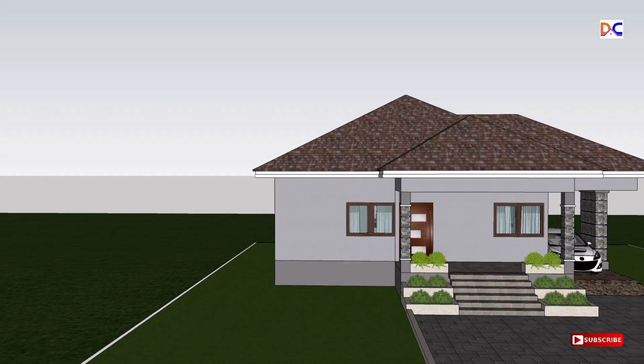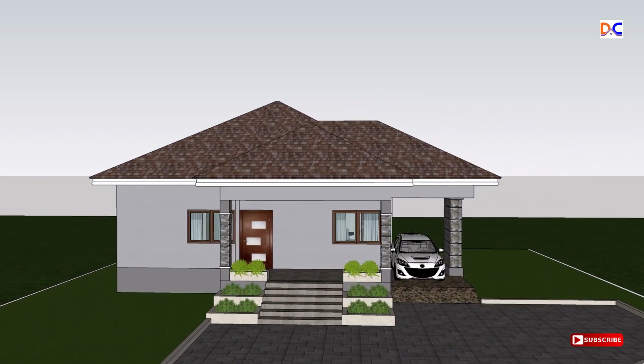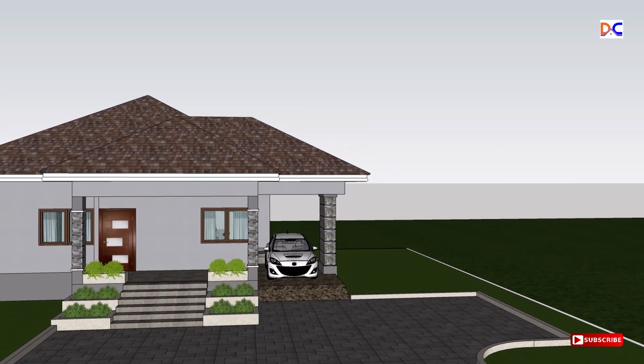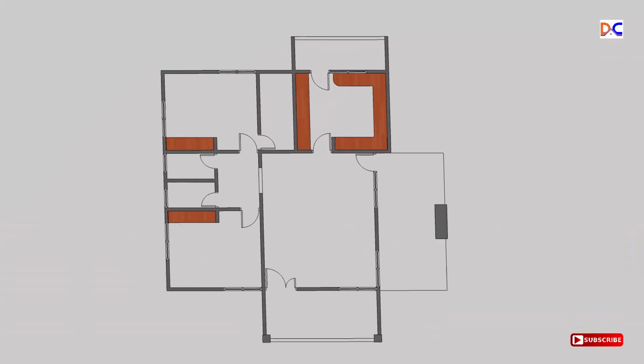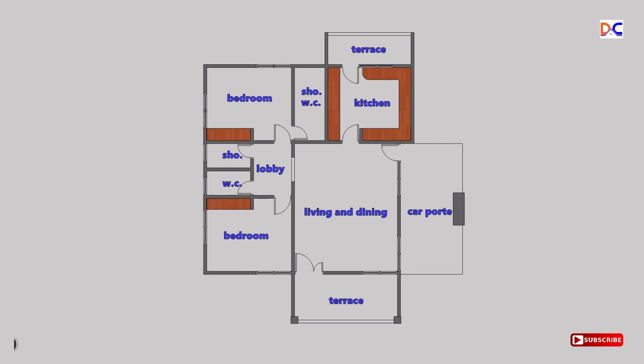Building 5. This design is made up of 1 master bedroom and another sizable bedroom. Again, the living and dining areas are combined. It has a carport of size 6,500 millimeters by 3,000 millimeters. It also has a roofed kitchen terrace.